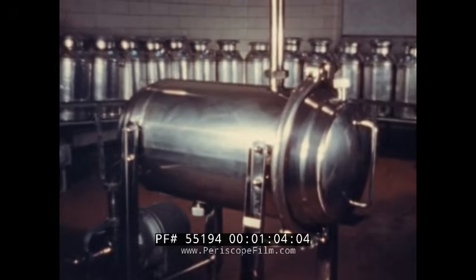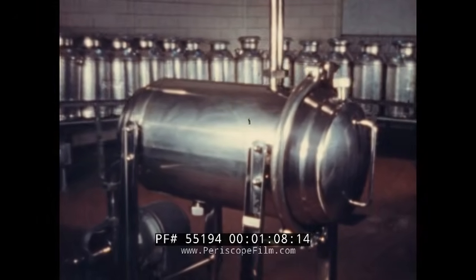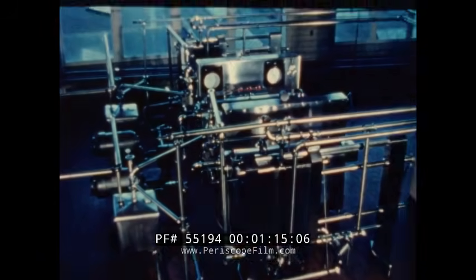Next, the blended cream is passed through a series of fine stainless steel mesh in this big filter. The blended cream is now subjected to a temperature of 250 degrees Fahrenheit in this pasteurizer.